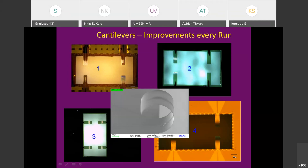Initially, when we made the devices, we had observed that the cantilevers were highly stressed. They were coming out in a shape like this, just as if it's the trunk of an elephant saluting someone. So we did a lot of engineering in terms of thermal processing, different annealing techniques were used, and eventually we managed to straighten our cantilevers. So now we have reasonably straight devices.